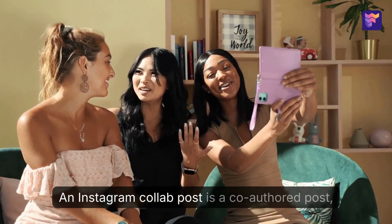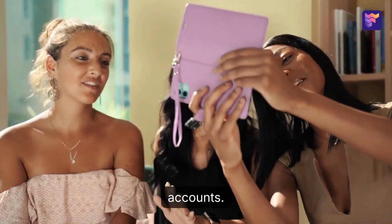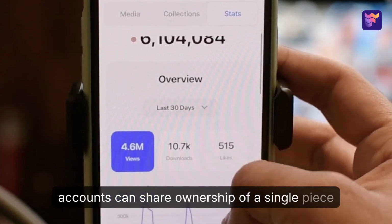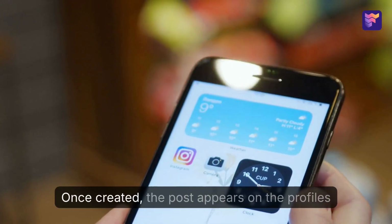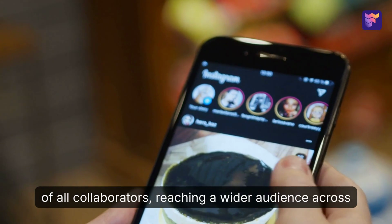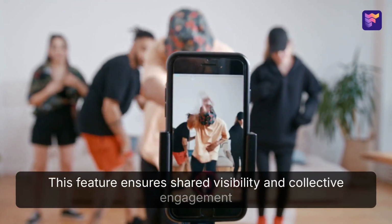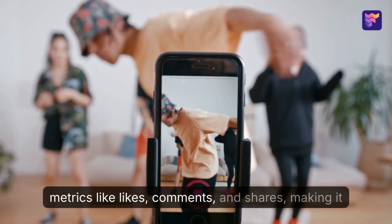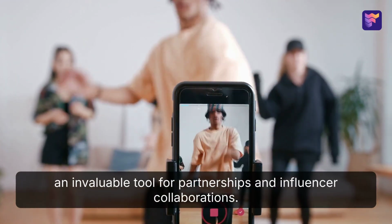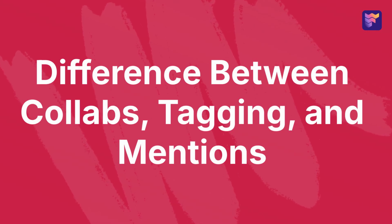An Instagram Collab Post is a co-authored post, reel, or story created by 2 or more accounts. Unlike a regular feed post, up to 6 accounts can share ownership of a single piece of content. Once created, the post appears on the profiles of all collaborators, reaching a wider audience across all their respective followers. This feature ensures shared visibility and collective engagement metrics like likes, comments, and shares, making it an invaluable tool for partnerships and influencer collaborations. Difference between collabs, tagging, and mentions.